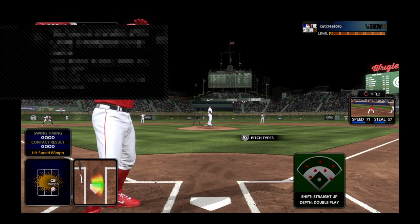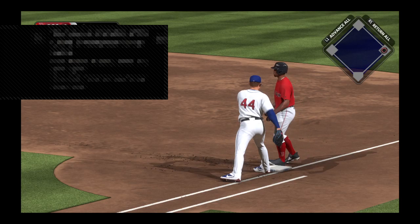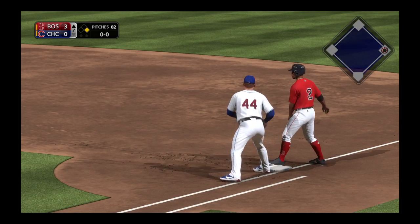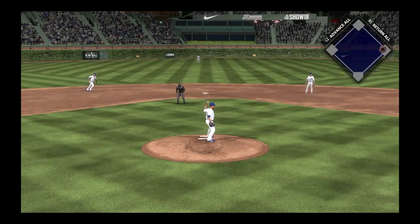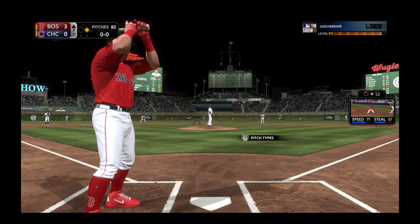Stepping into the box, Ian Kinsler. He's hitless in his 2 at-bats so far. And he is back safely at first, and that was almost trouble. Perhaps wisely, another look to first. But he's safe at first as he gets back in time. And now we'll just stare him down out there as he steps off and bluffs him back to first.